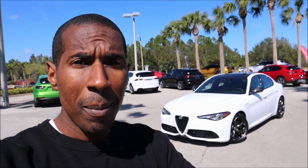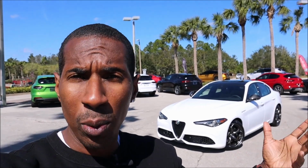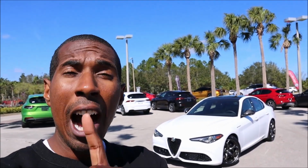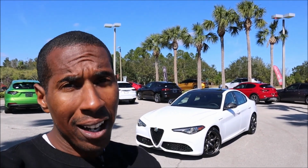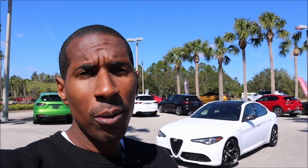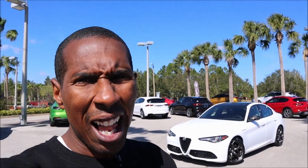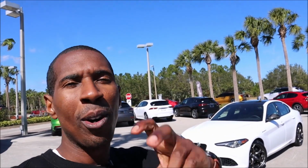If you guys don't remember, my last Estrema was the Volcano Black Giulia Estrema for 2023. And now we have Alfa White, which makes this a little bit cheaper because Alfa White is a standard paint color. So it's a little bit less than the Volcano Black. That was, I think, a $660 option for that paint. So if you want a little bit cheaper or less expensive Estrema, here we are today.